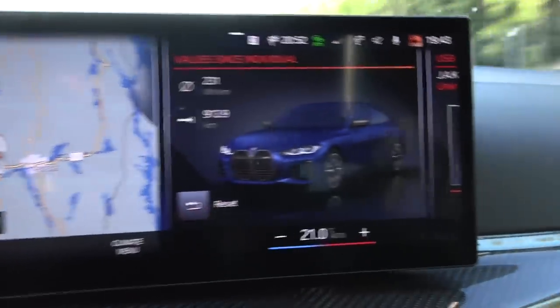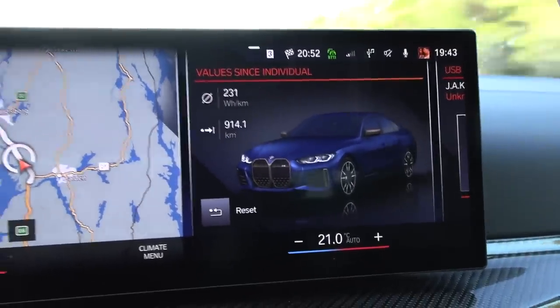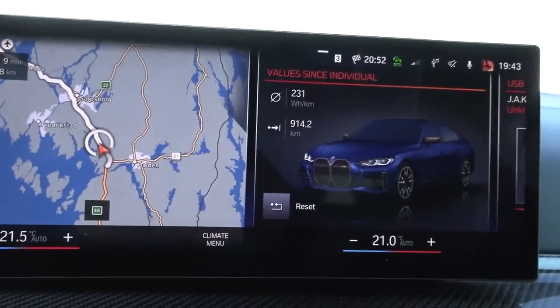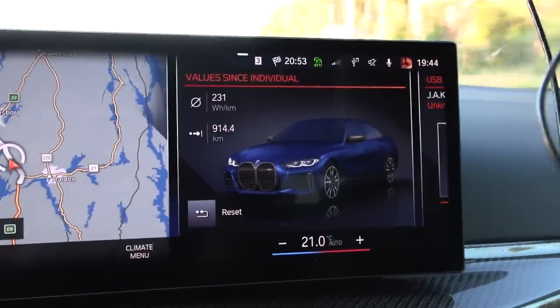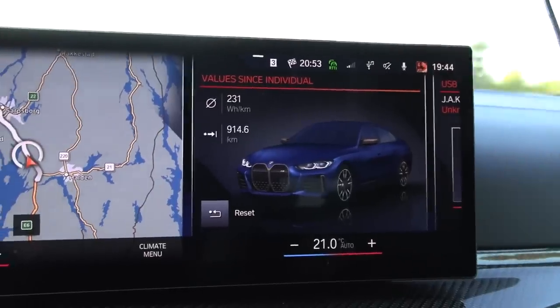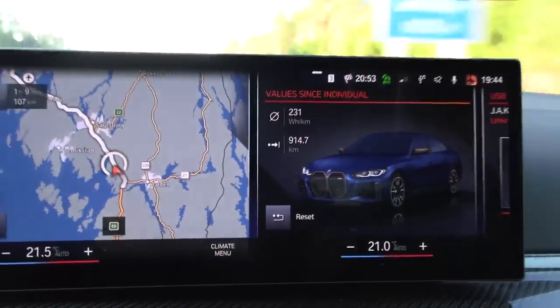Back in Norway now, and you see the time is 19:43, so we had 2 minutes of Stau at the border, but I calculated that the convenience charge only took 3 minutes. So quick math, we have 12 minutes of total deduction. We started at 10:30, which means that now it's actually roughly the 9 hour mark. So after 9 hours, we have done 915 kilometers.